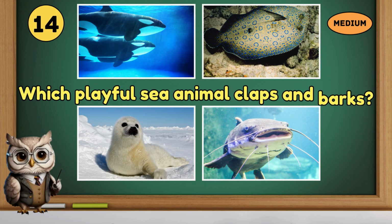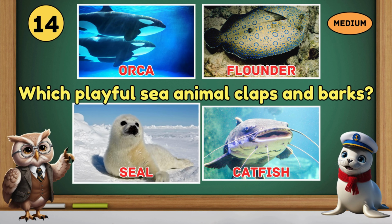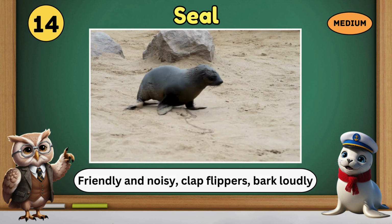Which playful sea animal claps and barks? It is seal! I'm also a harp seal! We are friendly and noisy and can clap flippers and bark loudly.